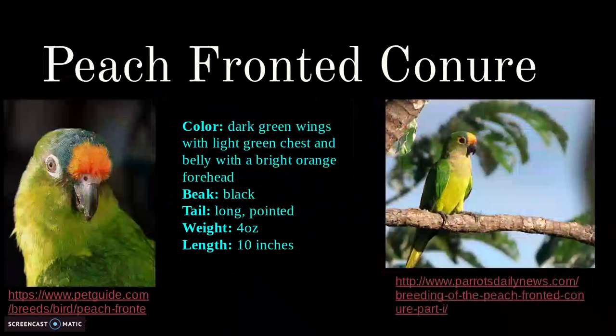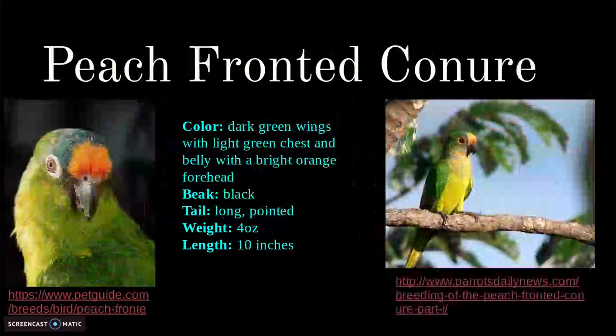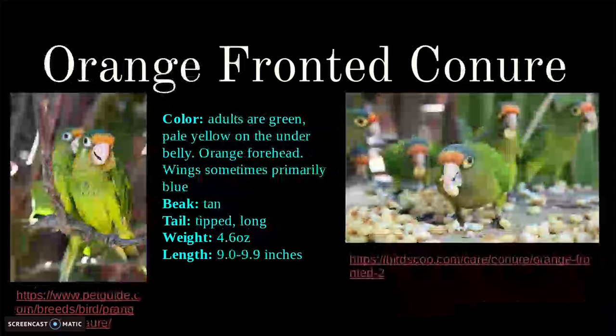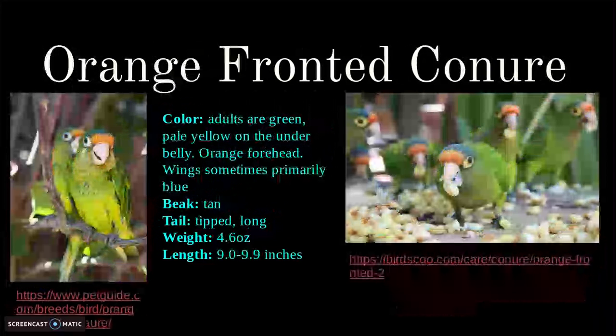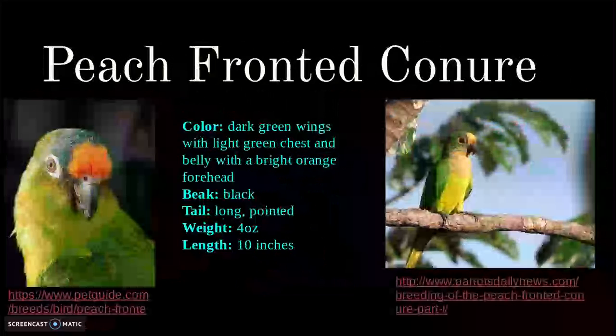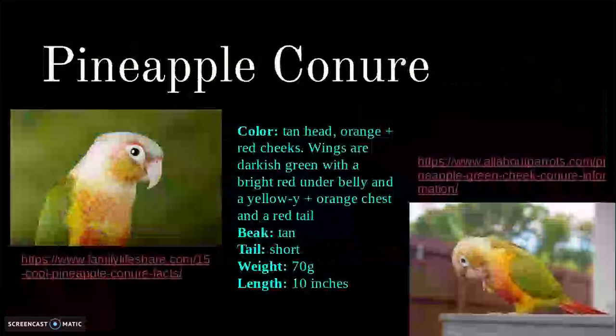This one I thought was actually the same kind as this bird, but I guess it's not because, well, maybe it is. Actually, I don't really know because this one's different. I found out this gets up to 9.9 inches, which is almost 10 inches. This gets to almost 5 ounces, and adults are green, and their beaks are tan. Yeah, I think they're the same bird.